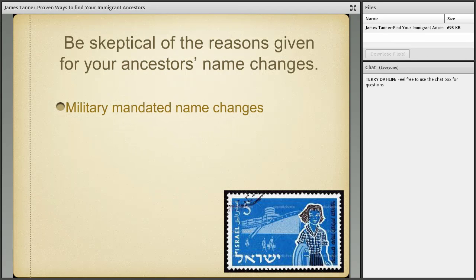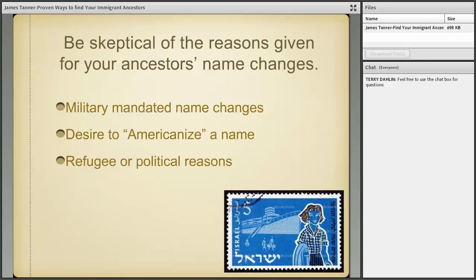Okay, so you could have military-mandated name changes in Europe as a result of the changing of patronymics. You could have a desire on the part of the immigrant to Americanize his name, and instead of Stanislavski, they might want to change their name to Jones just to make their life a little easier. And then refugees, for political reasons, may simply want to come here and disappear. Indentured servants, as I already mentioned, may want to change their name simply to disappear when they got here.